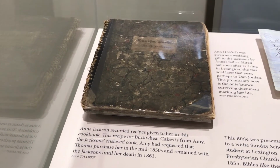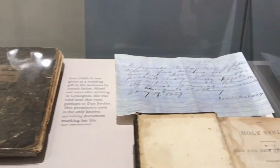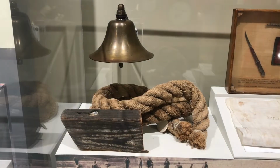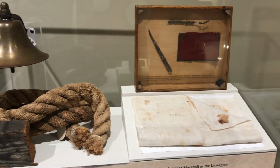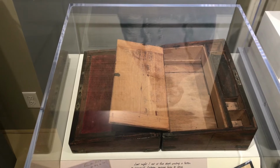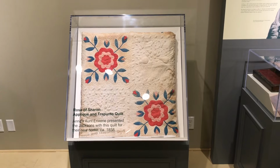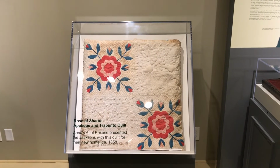Now, Anna Jackson, Stonewall Jackson's wife, recorded recipes given to her in this cookbook. And this promissory note is the only document surviving that marks Anna's life. And some artifacts relating to Stonewall Jackson's death. This writing desk belonged to Margaret Preston, who was an author and Stonewall Jackson's sister-in-law. Stonewall Jackson's aunt, Erexene, presented the Jacksons with this quilt for their new home in 1858. It's called the Rose of Sharon Applique and Trapunto quilt.